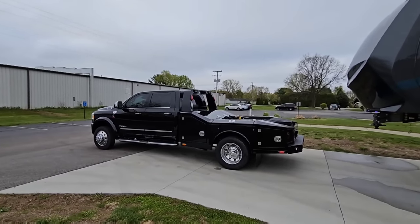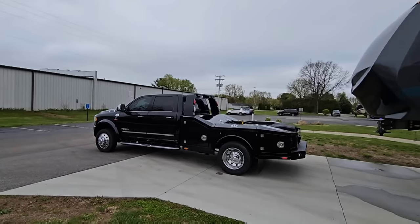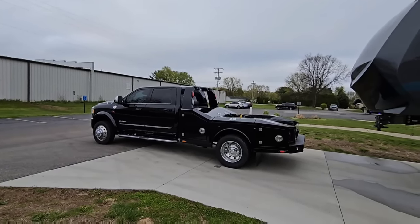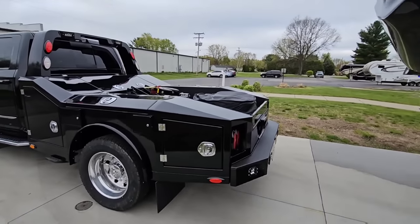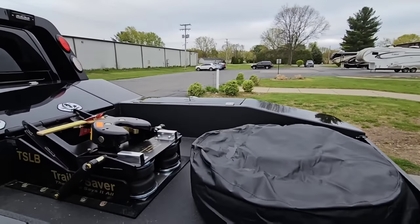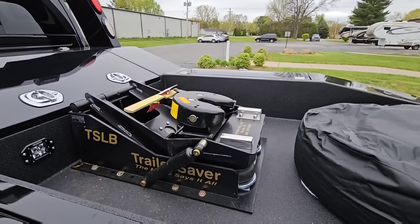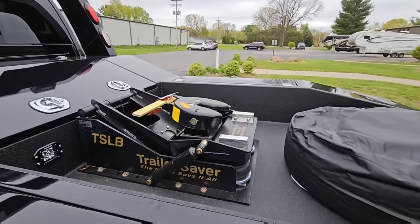This is super cool. This is a customized Ram 5500 truck. This started life as a chassis cab truck, and the folks from Utility Body Works built this absolutely gorgeous hauler bed for the back of it with all sorts of really, really nice storage compartments. They put the Trailer Saver by Hensley hitch in the back. This thing has a 5,000 pound tongue weight capacity, or pin weight capacity, and a 32,000 pound towing capacity.